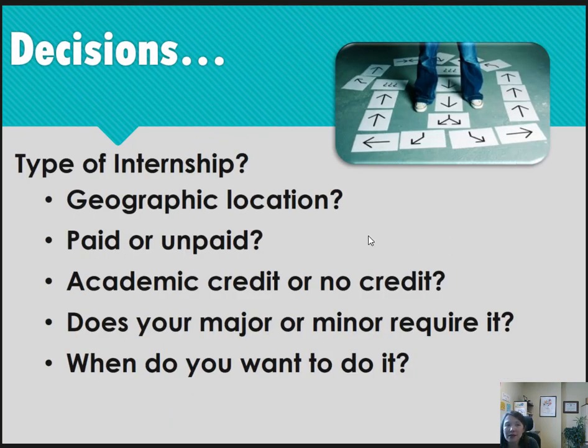Some decisions to think about: you definitely want to think about geographic location. Do you need to be back home for the summer, or would it be okay to maybe live with a relative or go somewhere totally different? Think about whether your internship needs to be paid or unpaid. I know oftentimes students want to be paid, and I totally understand that. But there are lots of great unpaid internships too to think about.